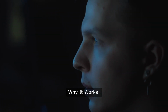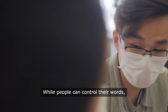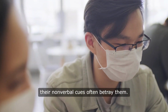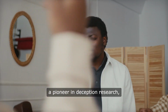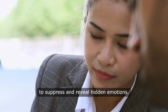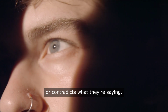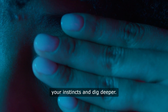Why it works. The body operates largely on autopilot. While people can control their words, their nonverbal cues often betray them. According to Dr. Paul Ekman, a pioneer in deception research, these micro-behaviors are difficult to suppress and reveal hidden emotions. Quick tip: focus on whether their body reinforces or contradicts what they're saying. If something feels off, trust your instincts and dig deeper.